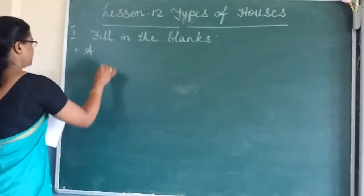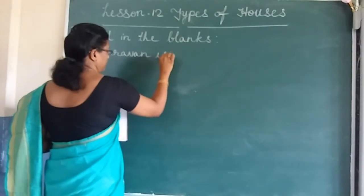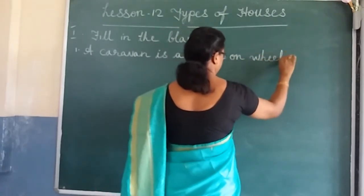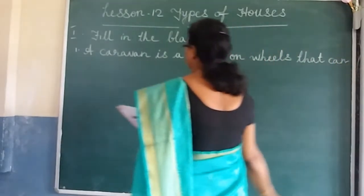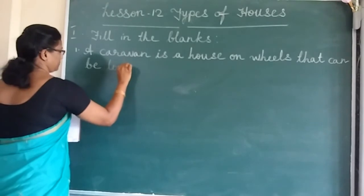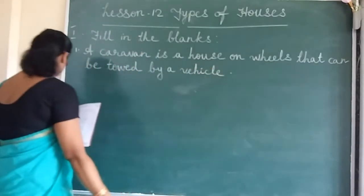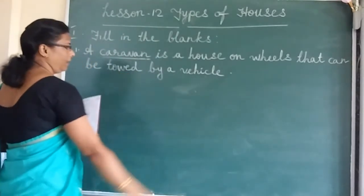A caravan is a house on wheels that can be towed by a vehicle.